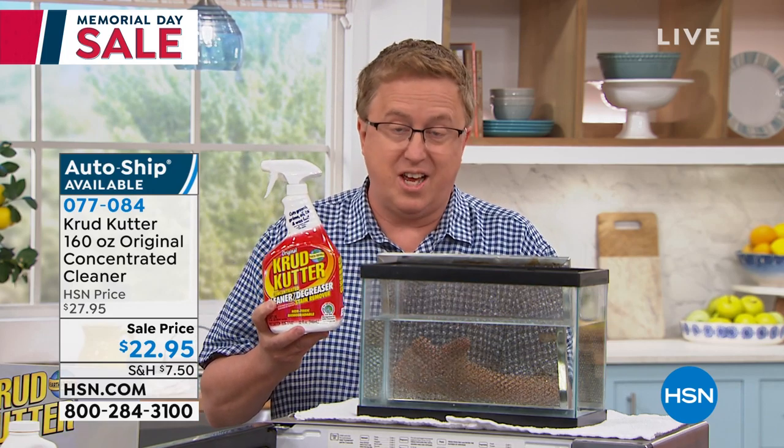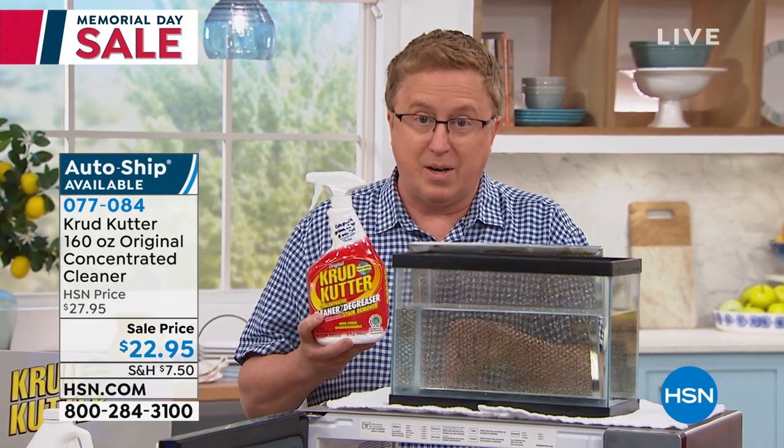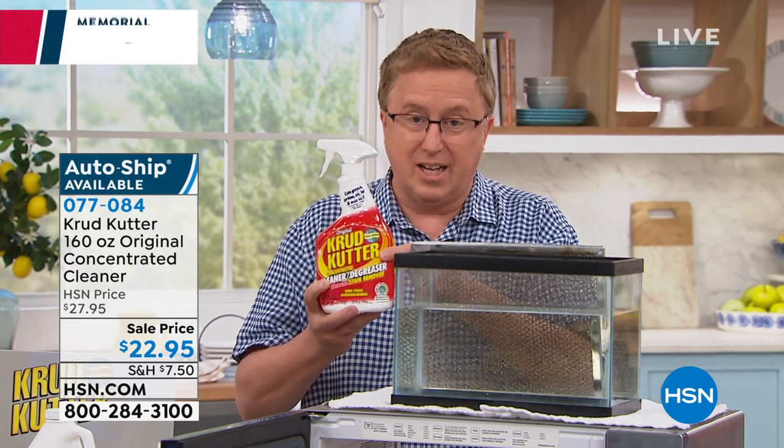You want to get those serious messes, the grease, the grime, indoors, outdoors. You want to use it in your pressure washer for the outside of your house. You want to use it indoors. You want to be able to use it inside the microwave. This is the cleaner for you. This is non-toxic, non-caustic. You can use it anywhere.